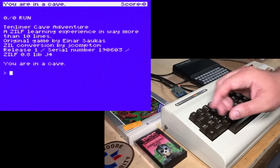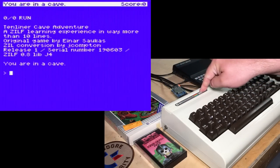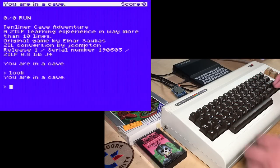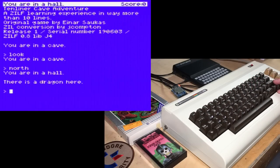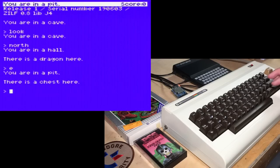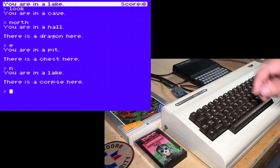You are in a cave, and this is using the interpreter ZILF that runs on a VIC-20. Jason already demonstrated this, but I just wanted to show that it does indeed work on the VIC. You're in a hall, there's a dragon here, east, there's a pit, north, there's a lake, and so on.